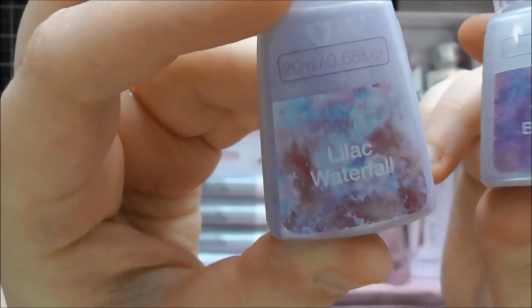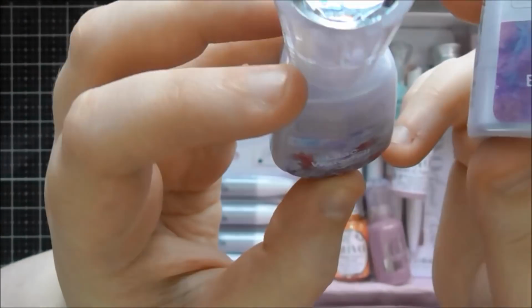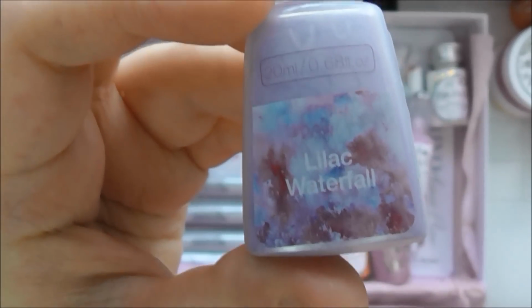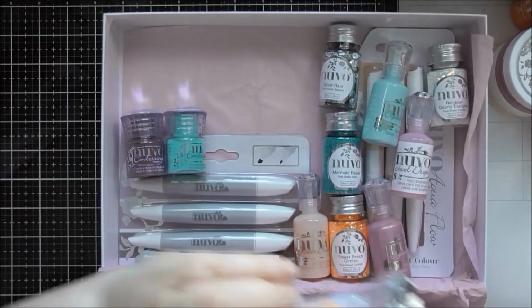This is more pink and purple, with obviously the hints of blue because blue and pink make purple, but it definitely comes out more of a pinky colour tone. It's a really gorgeous colour, and I'll show you those cards as well.